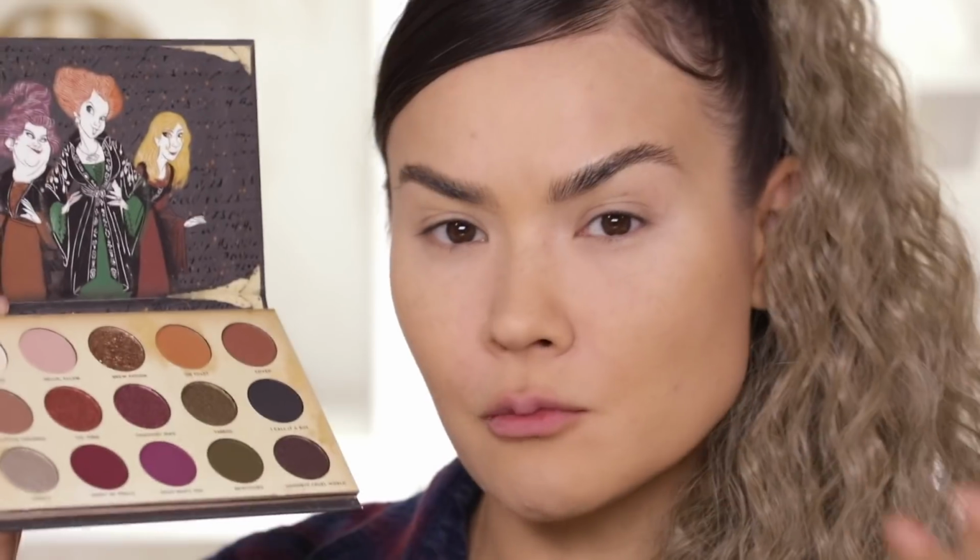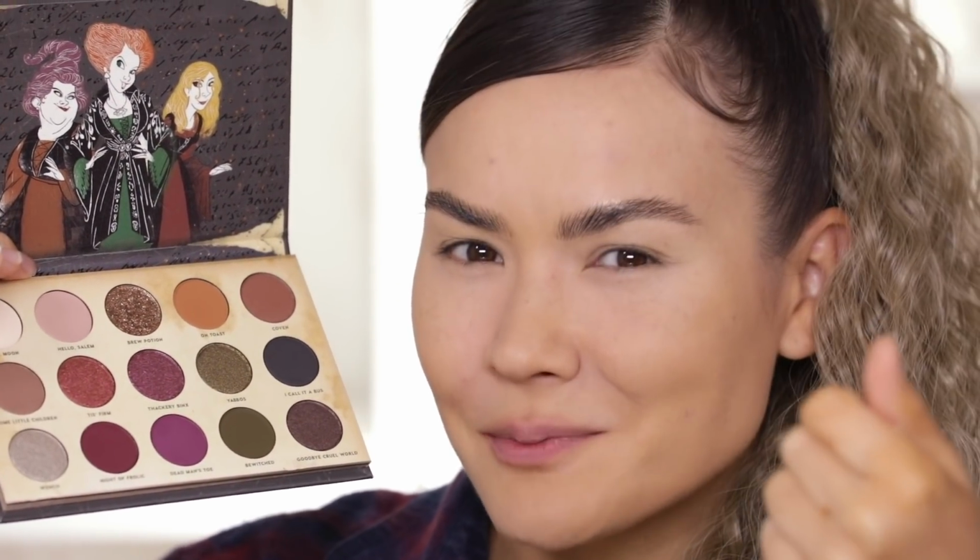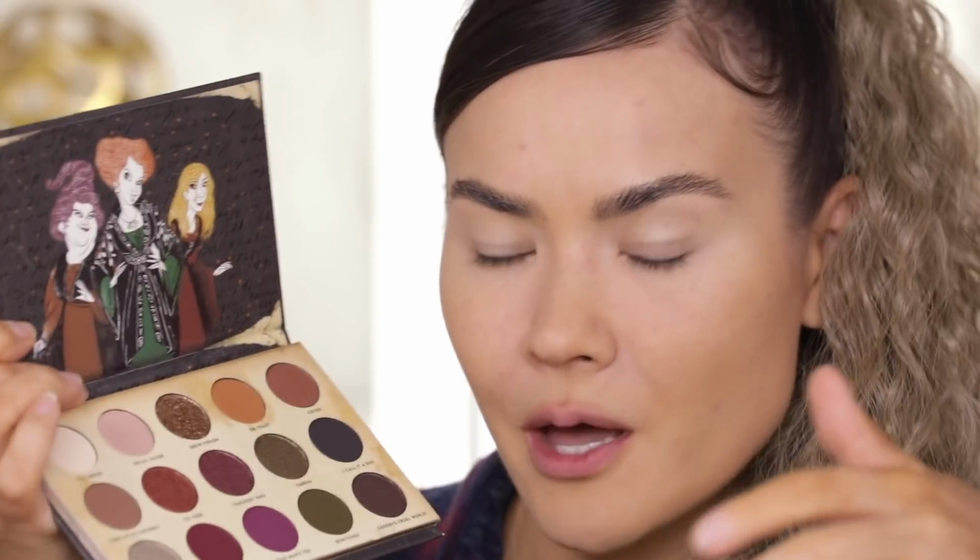So as always, I go into my makeup not really knowing what I'm doing. However, I am inspired by the movie because I watched it last night. I kind of want to do something 90s inspired. I don't want it to be a literal makeup from the movie. I just want it to be kind of like a throwback look. And I want it to also be simple, because I know a lot of you guys are probably not going to be using this solely for Halloween. This is a very wearable palette in my opinion. There are a lot of very neutral colors.